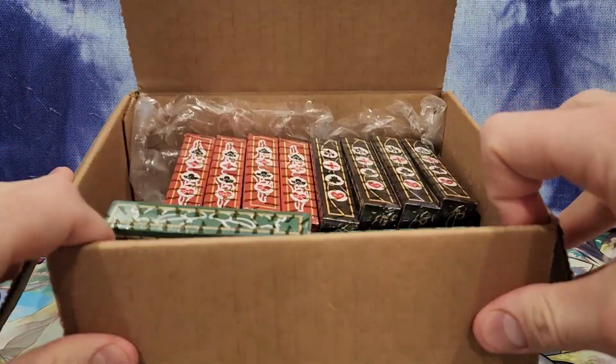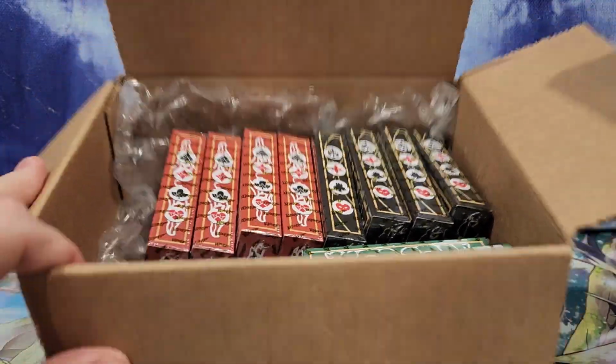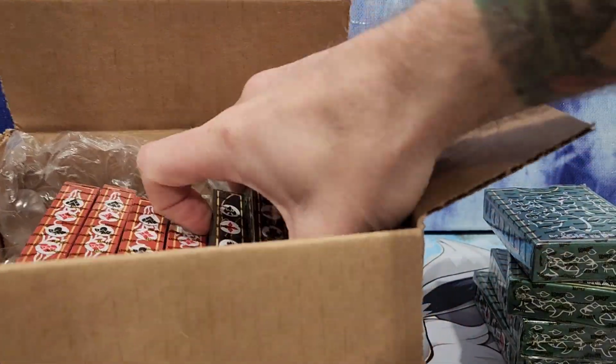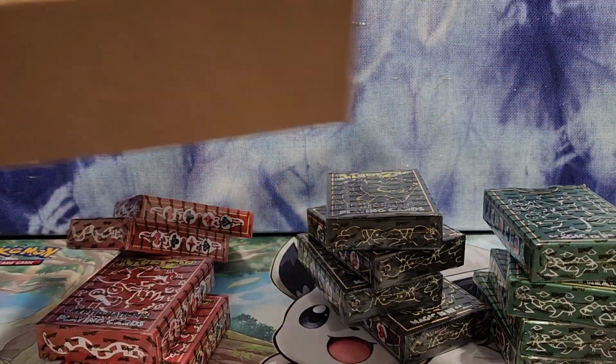Now, they did promise an extra card, and I don't know if they sent an extra card. I'm just going to pull everything out, and we will see. 4 of those, 4 of these, and 4 of these. So it looks like, here's the box. It is empty.